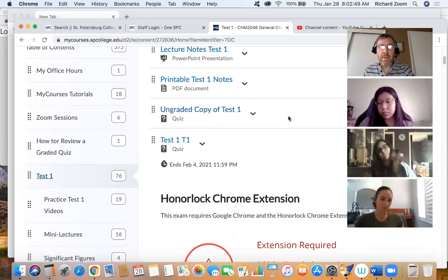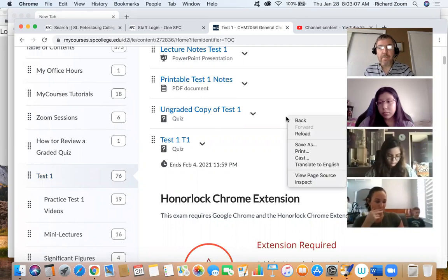So it always surprises me when people don't take the ungraded copy of test 1 at all, and then they just take test 1 and then they fail it and they wonder why. Well, I don't think there's any real mystery at all behind that. So anyways, that's where we're at.